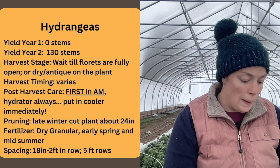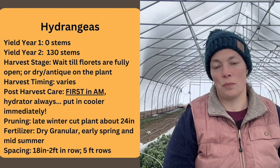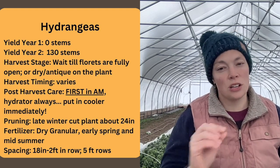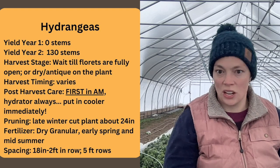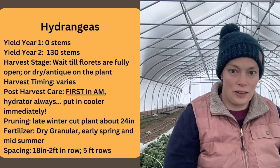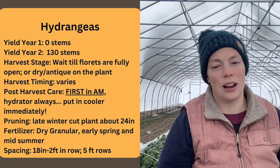Also, they seem to be trending right now. In speaking with my florists, they're talking about lots of white, particularly white hydrangeas. So they definitely seem to be kind of hot right now. Of course, floral trends change, but right now they seem to be a great investment, a great thing to have on your farm.